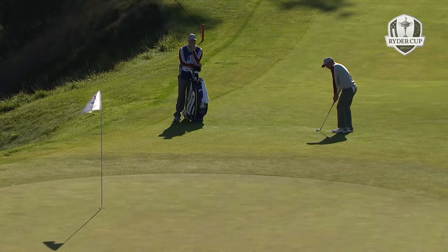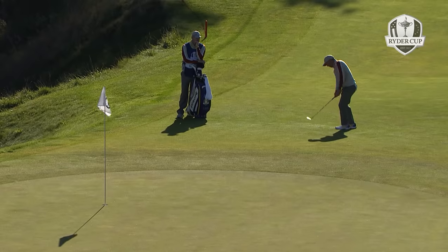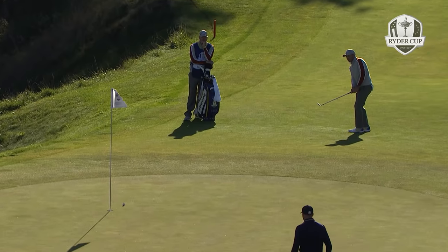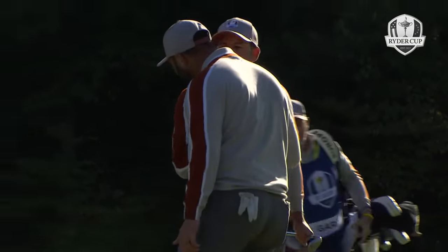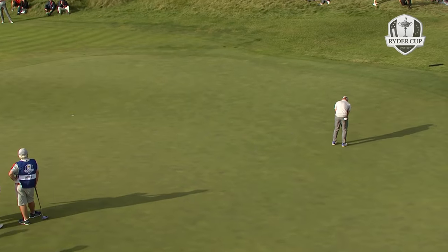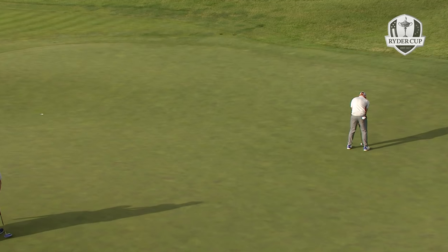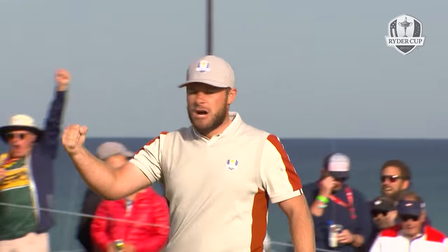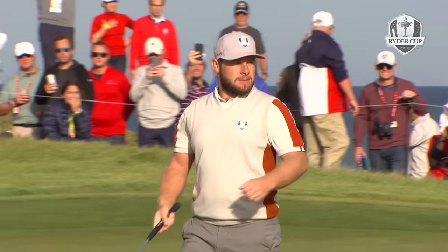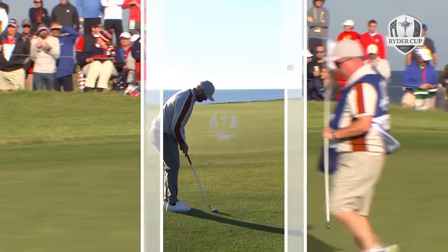Pretty straightforward for Sergio. Quite nice, just a short swing, aggressive, a little bit of check. There you go. Vamos, Sergio. Tyrrell Hatton probably has to hold this one. I think you'd be leaving this one short. Wow. That was the tie. They had conceded Harris English's birdie three, so that was the tie. What an amazing putt from Hatton.